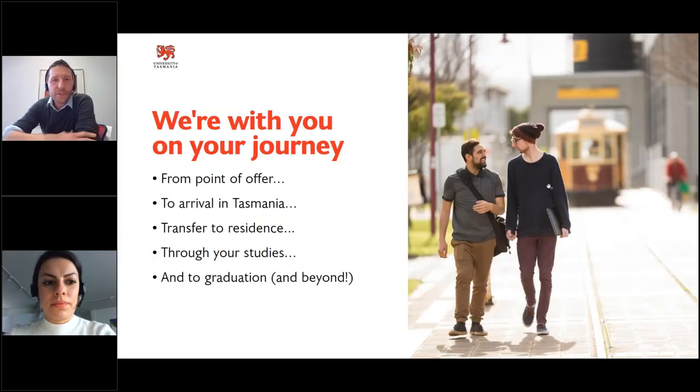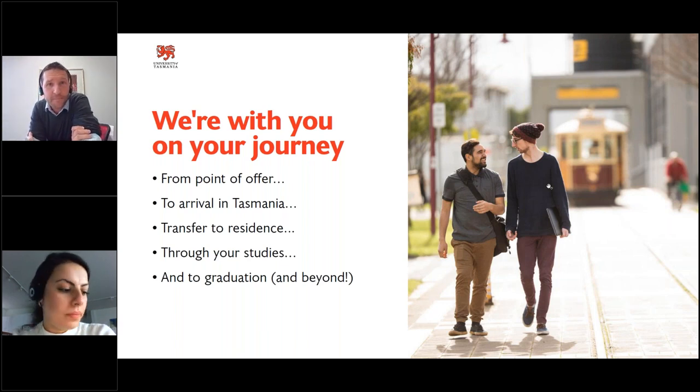We are with you on your journey from the very beginning. So from point of offer of accommodation to your arrival in Tasmania, we can organize your transfer from the airport to your accommodation. We meet you here on site with a big old smiling face and some of your peers. We show you to your room and around your residences, and indeed around the university. We're with you throughout your studies, all of that exceptional student experience, through to graduation, and I've put in there and beyond. Because again, we want to see you succeed.